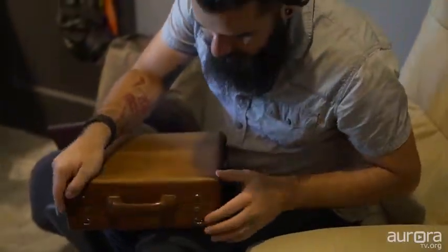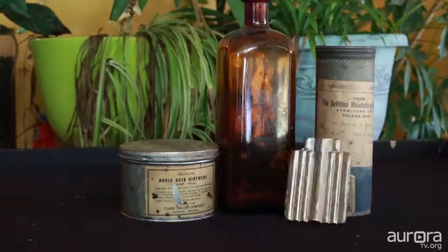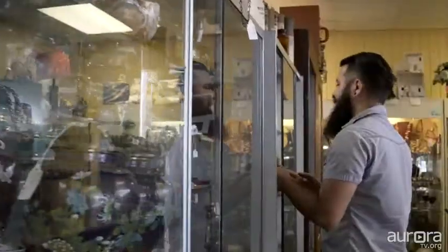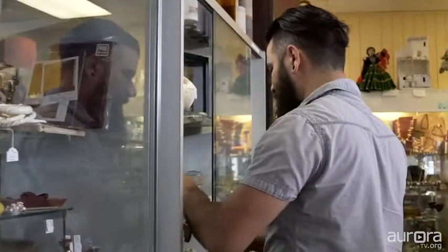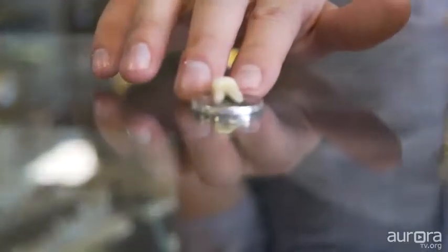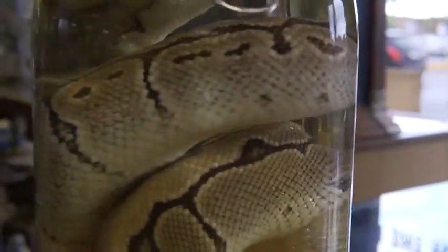In my personal collection, I probably have 200 to 300 skulls and anywhere from 500 to 1,000 medical devices. I started accumulating too much and decided I'm going to sell some of my collection since not all of it can be out anyway. We did phenomenal and we were blown away with the response. It's just slowly evolved into its own little business.